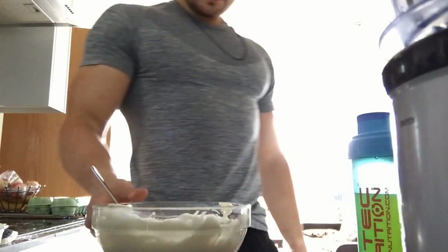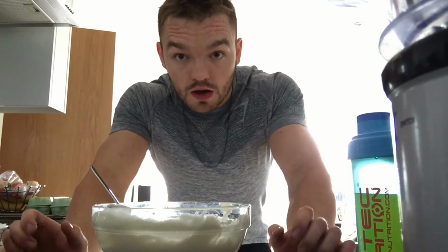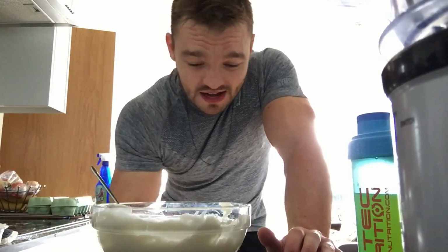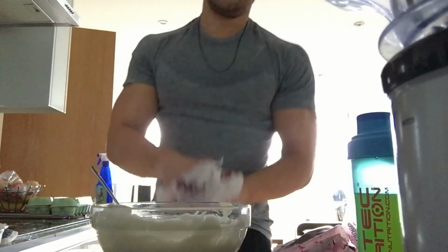Next one. I like to throw berries in. Fruit has a lot of fructose in it, and that is suboptimal as a carb source post-workout, in my opinion. But I throw it in mainly for flavour. So I turn on my scales, and I do 100 grams of berries. I've got some raspberries here.